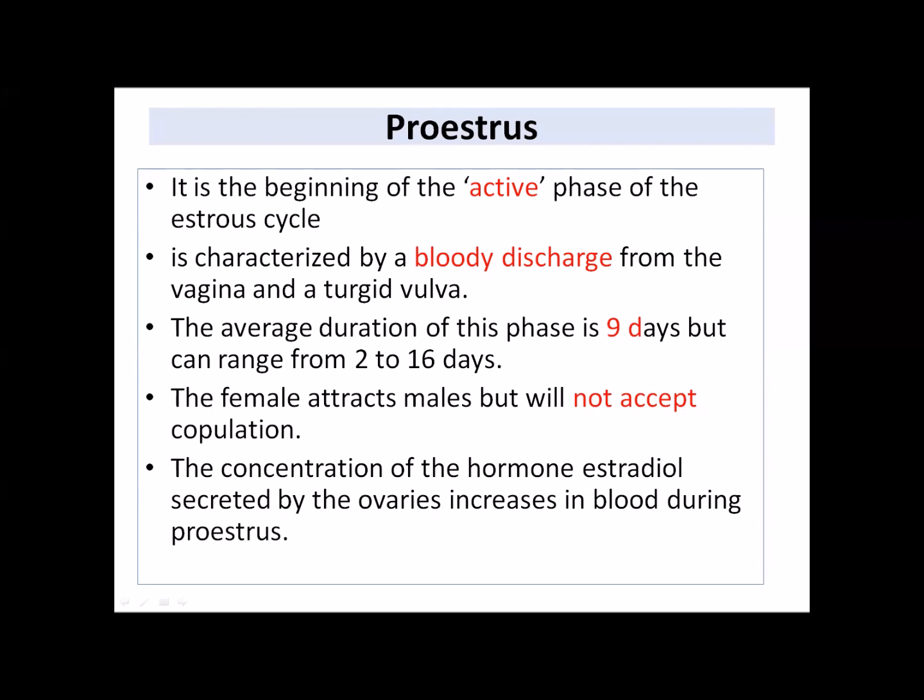The duration, as I told you, is 9 days, but may range from 2 to 16 days, depending upon the nutrition status, the external environment, and where you are keeping the animal. In ideal conditions, if there is competition for the female, proestrus may last for a longer period. If there are no males to follow the female during proestrus, that period may get shorter, or it may get squeezed, because there is no instigation for the proestrus.